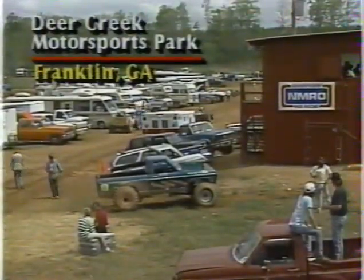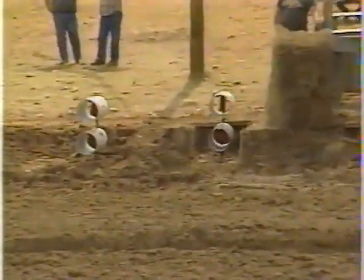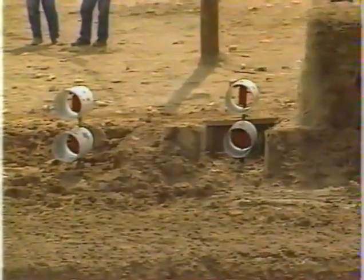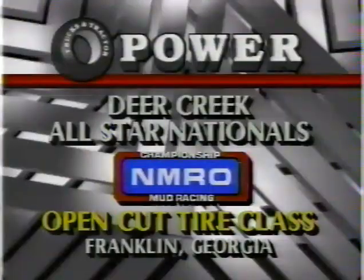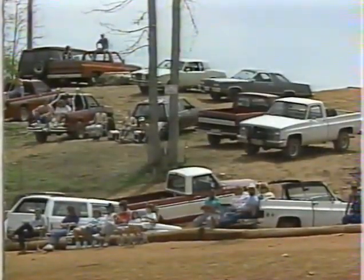A sunny, hot, and humid day in western Georgia, Franklin, Georgia, at the Deer Creek Motorsports Park, as the officials continue to work on this timing device. They'll time it to a thousandth of a second. That timing device is awfully important as Gary Baker and his crew put it all together. This is the big event of the year, the first time a lot of these fellas have come together to chase these NMRO mud racing points, and everybody's serious that rolled into this pit area today, Gary.